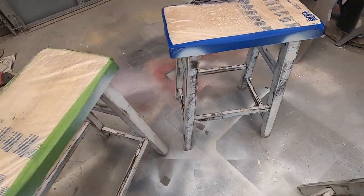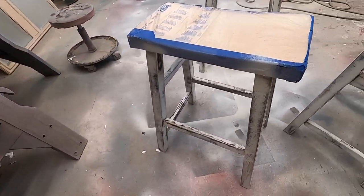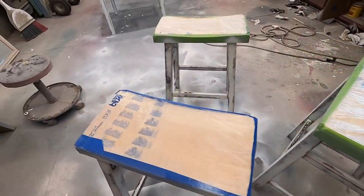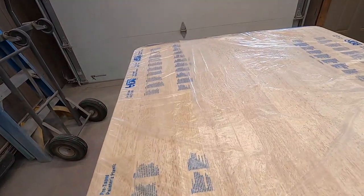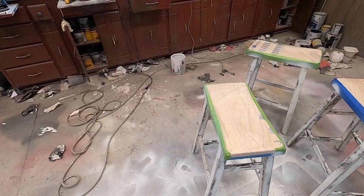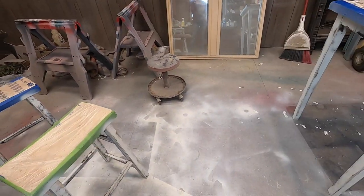That's why I didn't need totally full coverage on the white, because I was going to be sanding so much of it off. So now I'm going to take the plastic off the tops and stain the tops, and once that's all cured I will clean up the bottoms, and then everything will get sealed.